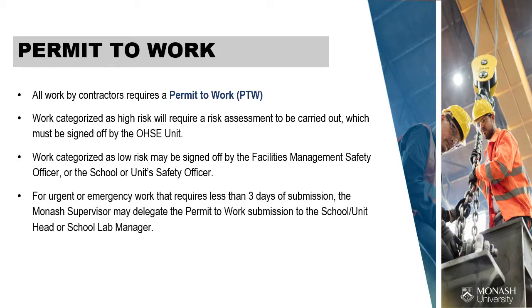For urgent or emergency work that requires less than 3 days of submission, the Monash supervisor may delegate the permit to work submission to the school or unit head or school lab manager.